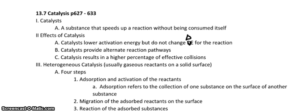So this is all about catalysts. And if you recall that video that we saw with the boy and the girl running in the hallway and colliding and books are flying, there were 5 things that could make a reaction go faster. And catalysts are the 5th thing.